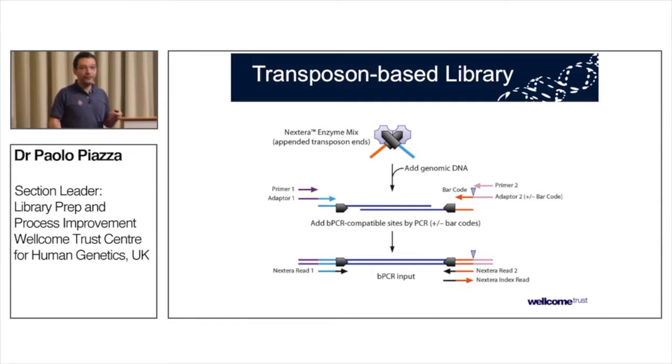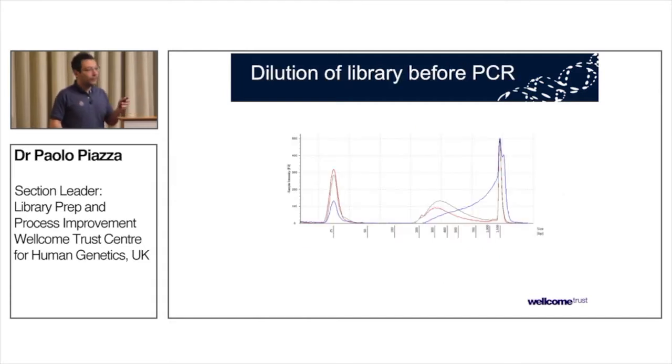And because of these features, it can work with very low amounts of DNA. So it all sounds like the right combination. So what we wanted to do was also test how important it would be to calibrate the amount of DNA that goes into each reaction.